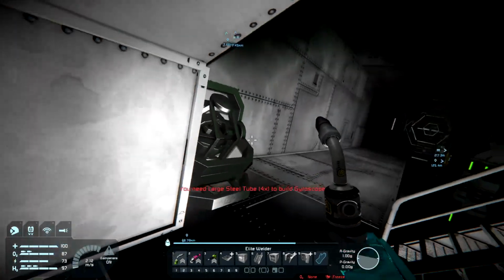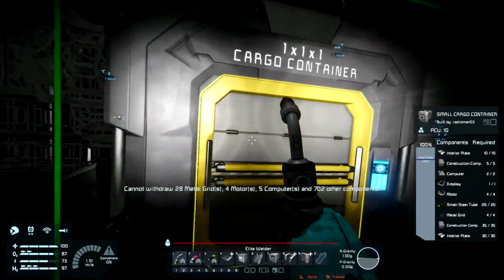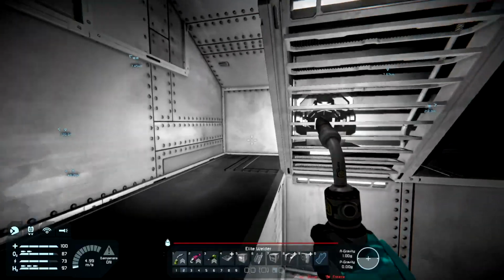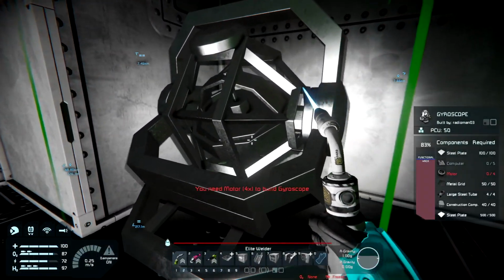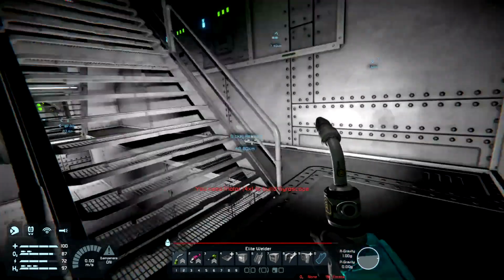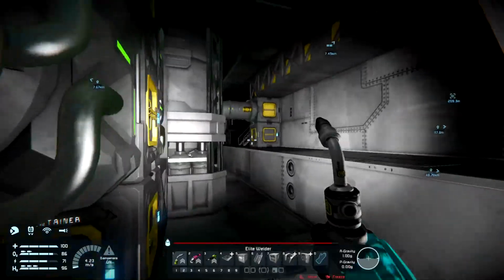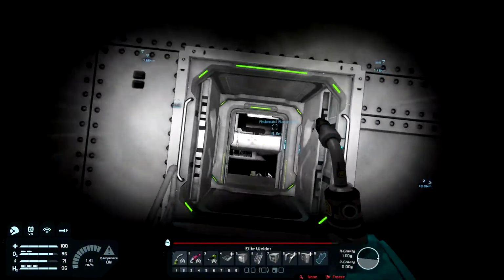Oh, it needs steel tubes, huh? Can I grab those? I thought I marked it for 4 of them. Maybe so. I might have to clear my cache and start over again. I need 4 motors. I don't think I've got motors being made. I think that's the problem here. Let's go see about getting some motors made. I'm going to go back to the main base to do that.